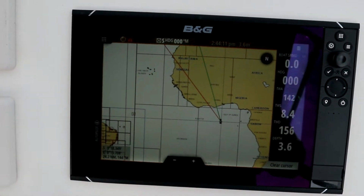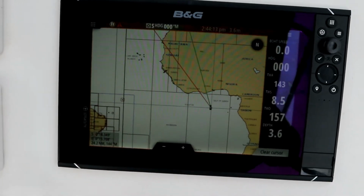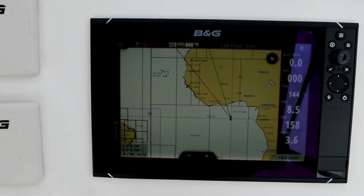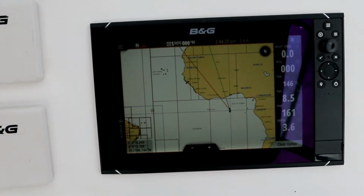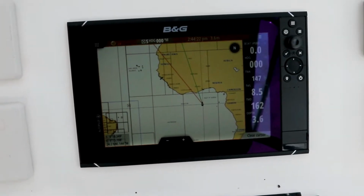Okay, it's saying there's no GPS. It's still having us off of Africa, and we do have our navigation charts in, so we have to figure out what's going on there with that. Time to start reading.